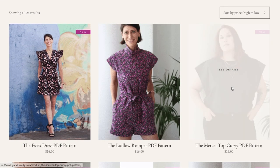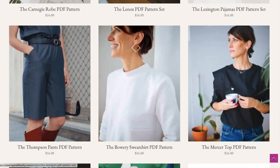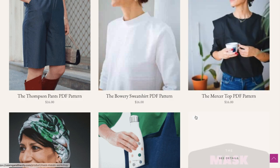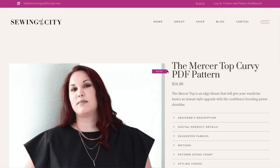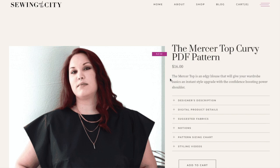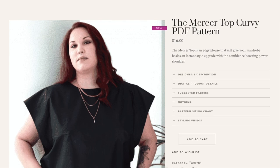Next, we have the Mercer top curvy PDF pattern. Is there a Mercer not curvy? No. Oh, wait. Yes. Interesting that they are so far apart from each other. But, and I brought this up a couple of videos ago because I was just trying to wrap my head around the concept of having your plus size patterns on a separate listing than your straight size patterns. And in a way, it felt segregating. It felt weird when I saw it in Big Four, but when I see it in Indie, not so much. And I couldn't really tell why it was giving me some kind of reaction when I saw it in the Big Four, maybe because they used to not do that. But I don't understand why you can't have the Mercer top, and then once you get in here, you see that there's a curvy option and straight option.